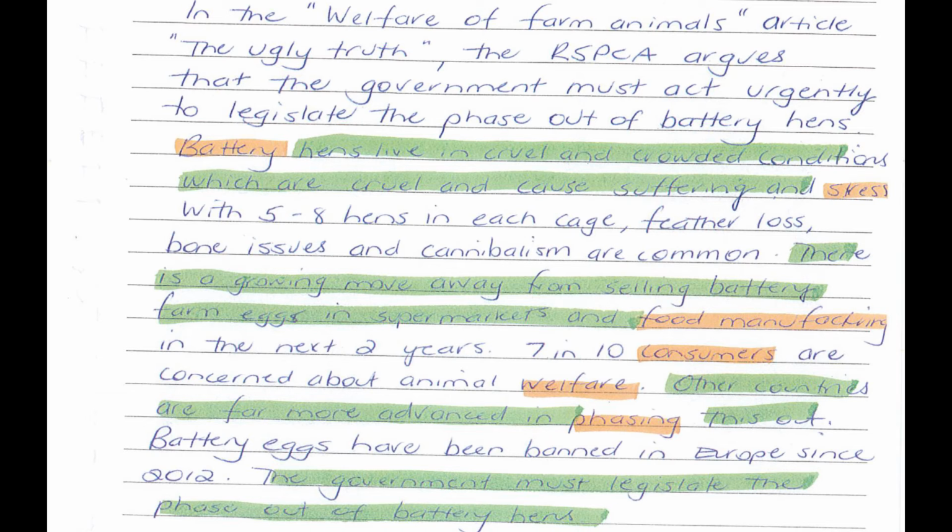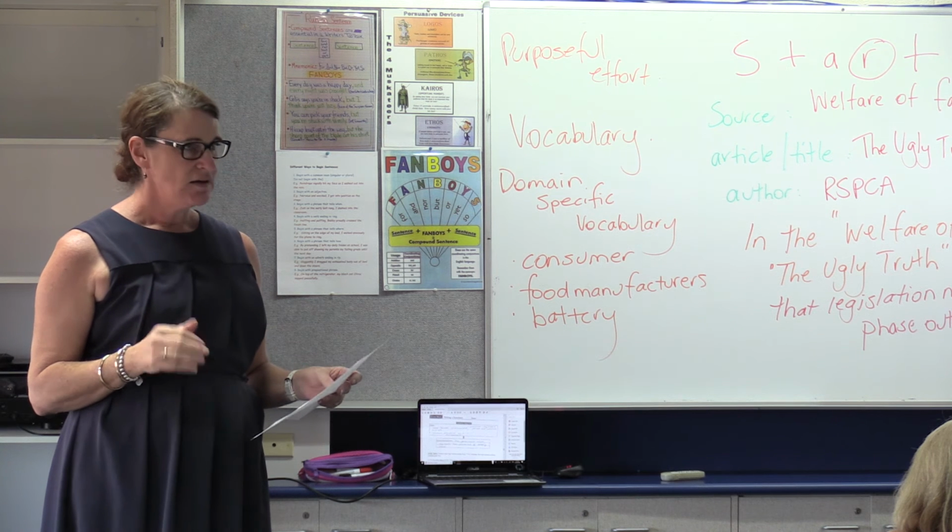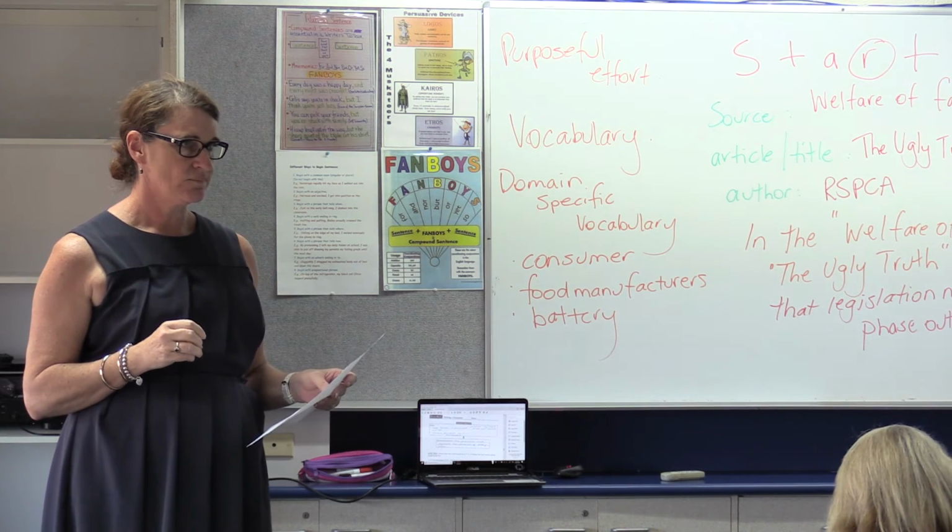There is a growing move away from selling battery farm eggs in supermarkets and food manufacturing. In the next 2 years, 7 in 10 consumers are concerned about animal welfare. Other countries are far more advanced in phasing this out. Battery eggs have been banned in Europe since 2012. The government must legislate the phase out of battery hens. And that is a 10% summary.